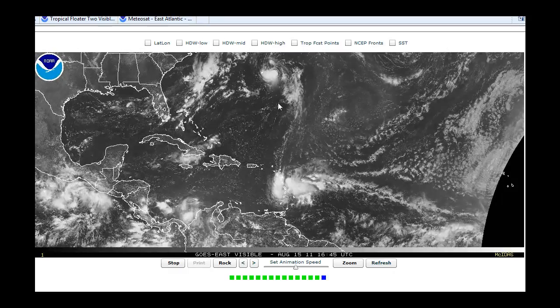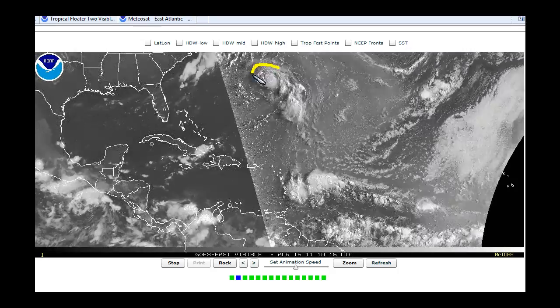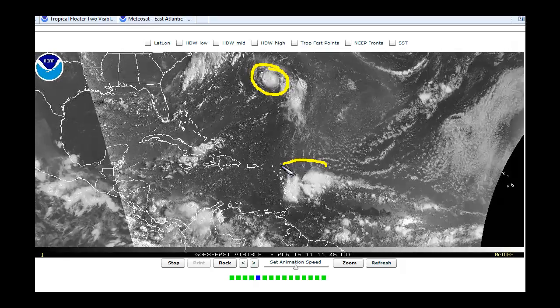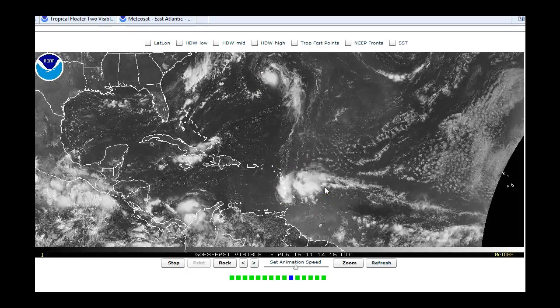We have a few things to talk about in the tropical Atlantic today. The first is Tropical Storm Gert, which is located here just to the east of Bermuda. We also have Invest 93L that's trying to make a comeback here just to the east of the Lesser Antilles.